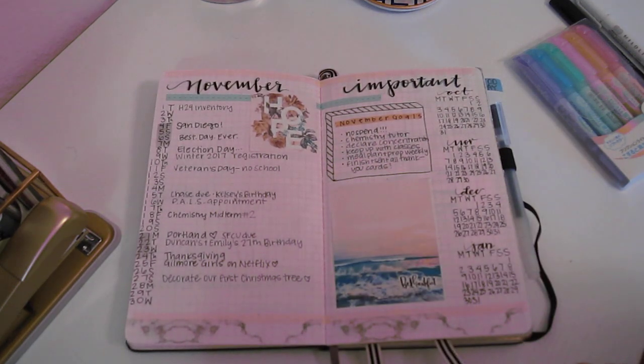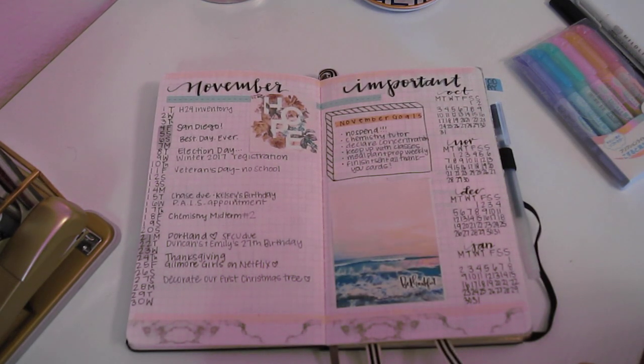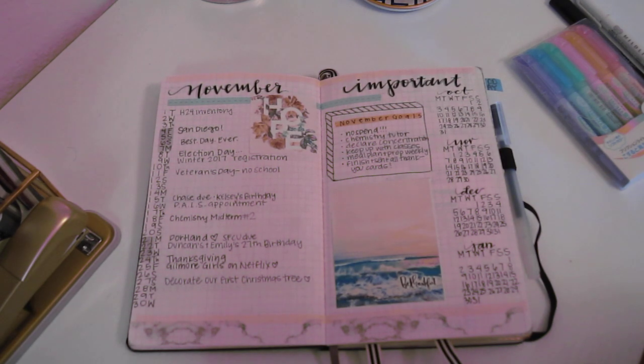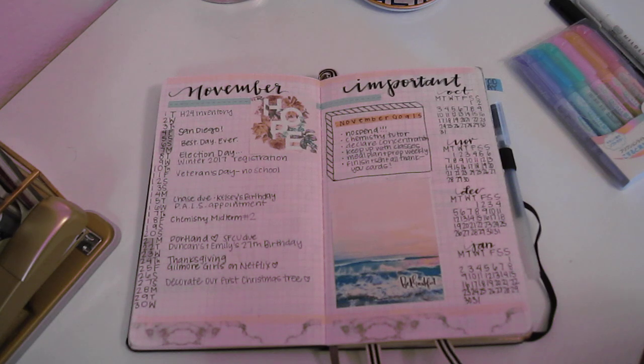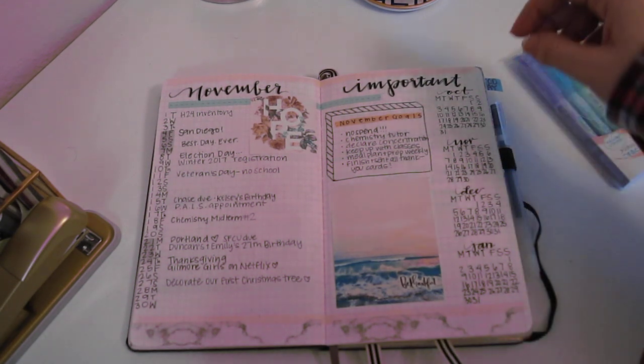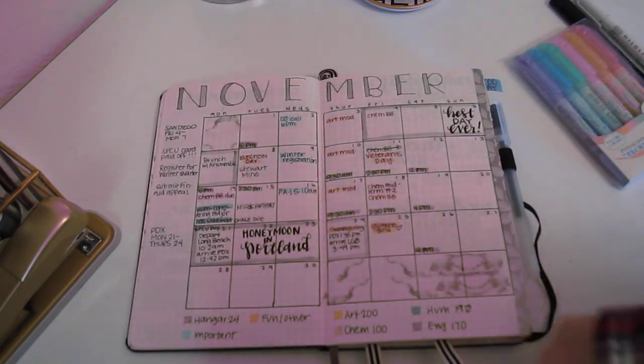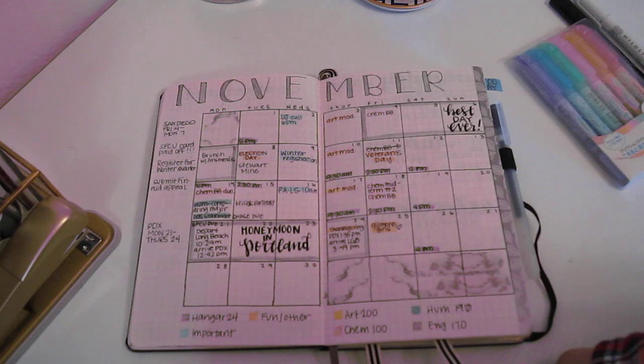This is my favorite spread I've ever done. I think I'm obsessed with it. I embellished a lot with washi tape, and I printed out some pictures from Pinterest that went with the color scheme and were just cute. Cut them out, glued them in. It's a good way to get rid of white space, and I think it's so cute. I can't handle it.